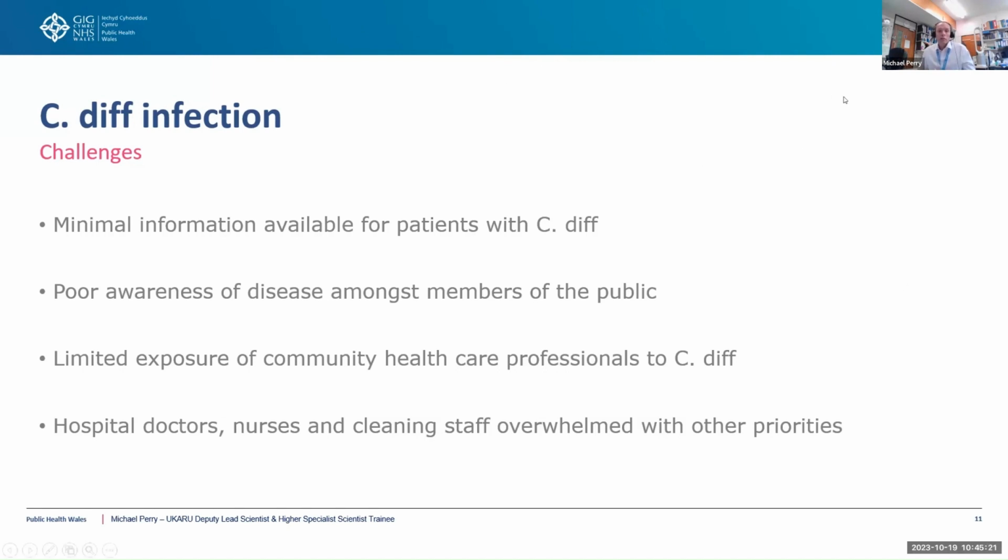Because again, we don't see a lot of it in the community, our community healthcare professionals, their awareness and exposure to C. diff is quite low. And even within hospitals, doctors, nurses, and cleaning staff are often so overwhelmed with other priorities that C. difficile falls down that list, and patients aren't always treated and managed as well as they should be within our hospitals.